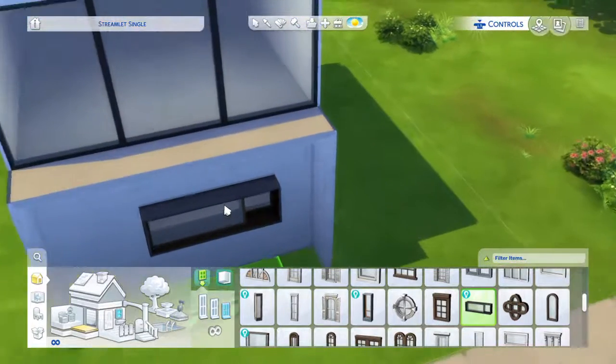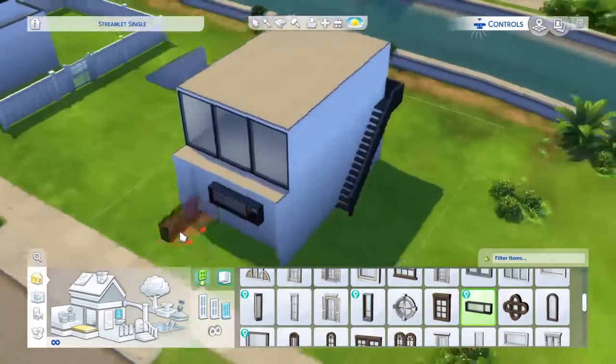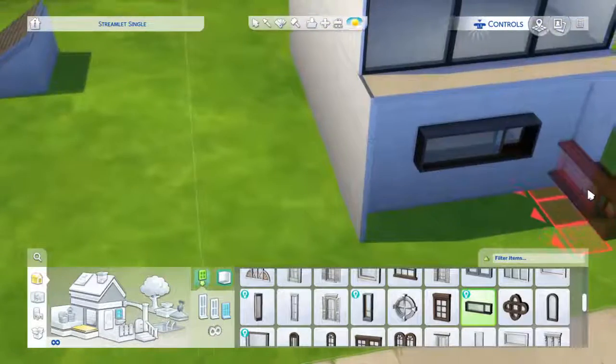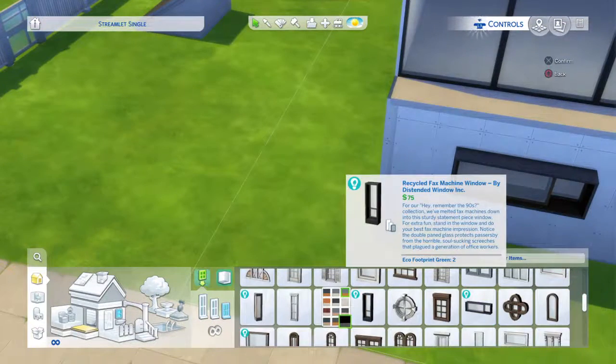And then here it'll be the kitchen, I think. So I'm gonna go ahead and put that window there. Does that suit there? And you know what? To make it even funkier, will this match?